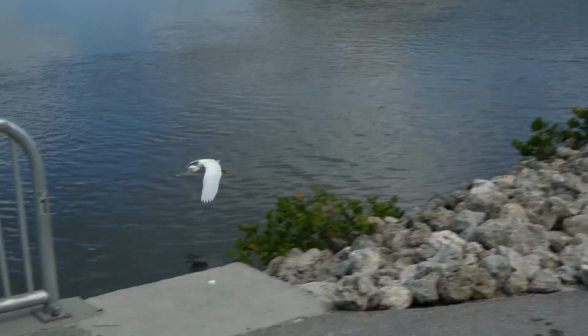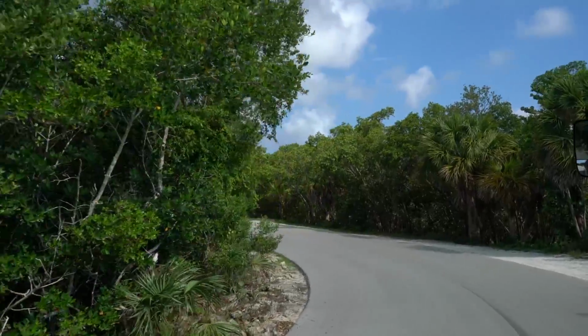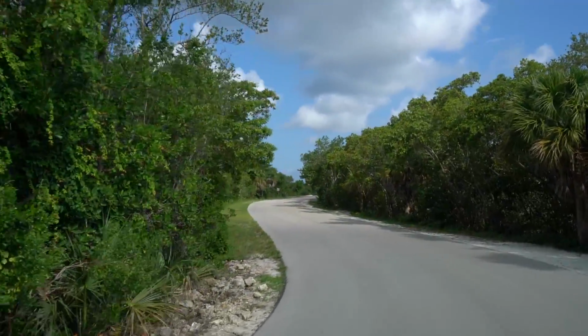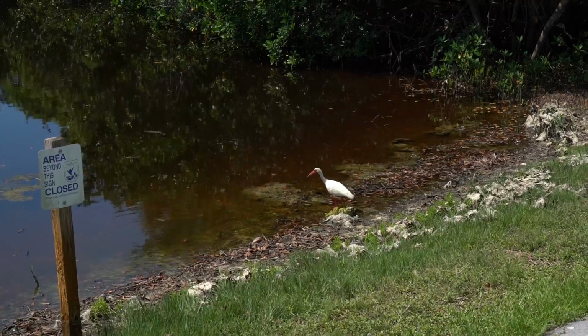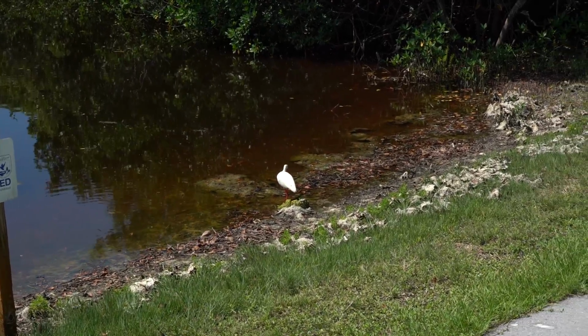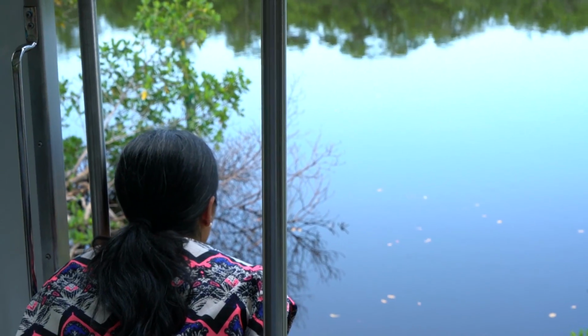Now, what it means to be a wildlife refuge is that this land is specifically set aside to act as a sanctuary for all of the native plants and animals that live in this habitat. And these being estuary waters, that means there are millions of baby fish in here.